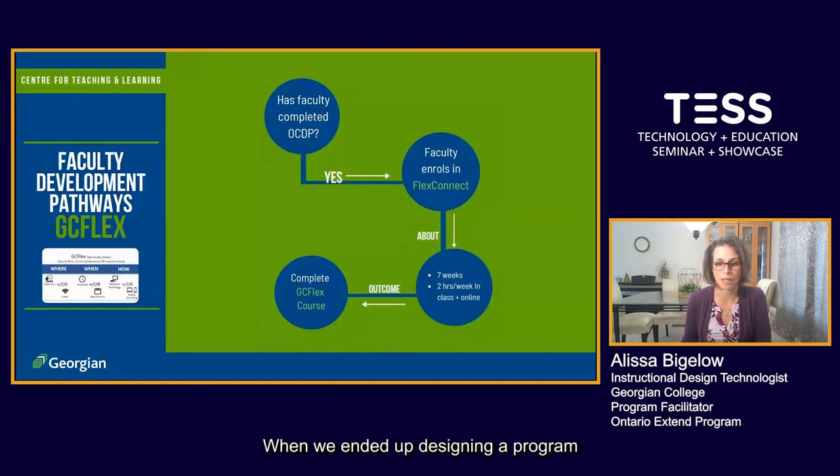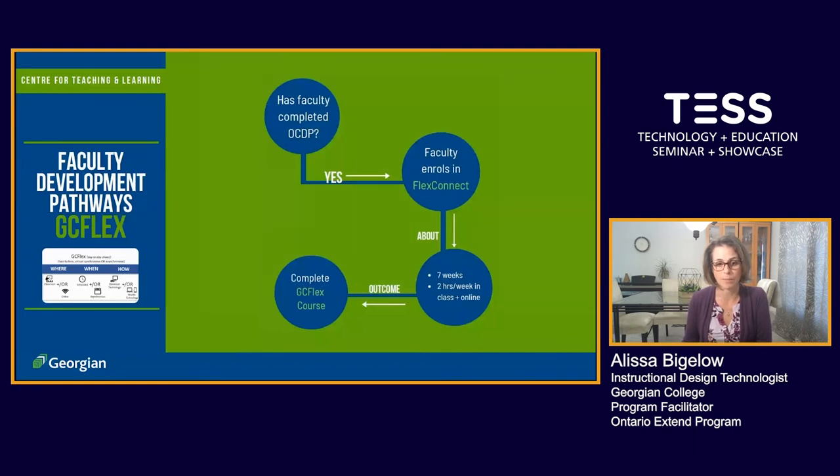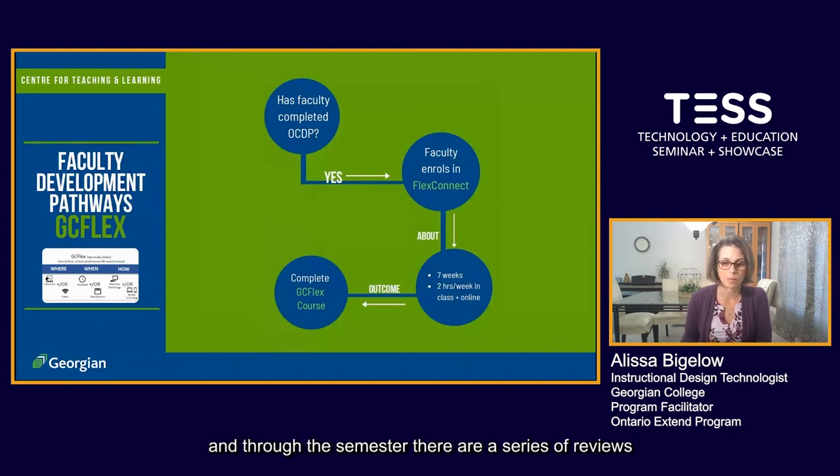We ended up designing a program that works specifically for faculty who have already been through Georgian College's online course development program. The online course development program is a 14-week synchronous series for online course development. We've been running it very successfully for several years. And through the semester, there are a series of reviews that are based on Quality Matters standards to ensure the courses have clear wayfinding, they're AODA compliant, as well as the learning outcomes align with the assessments and the activities within the course.